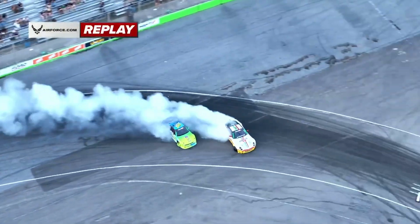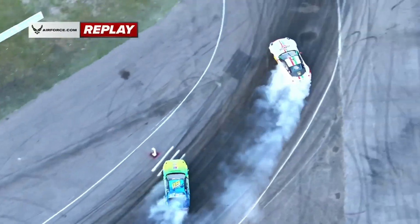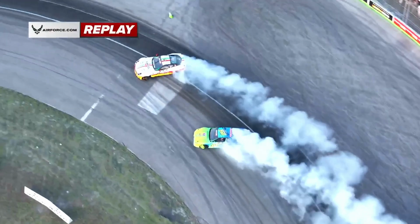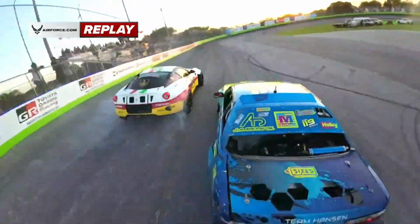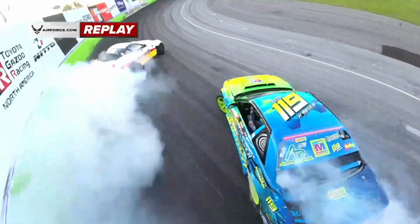Really, really rubbing it now. Rudy does get lost in the smoke here. Fede does punch that inner clip just a little bit, and then Rudy kind of gets lost in the sauce. And you can see there, Fede does get a little bit up onto the bank. They are allowed to go 2 wheels off up into that section, but not 3 wheels. So wasn't too bad. I don't think that's going to fall under an incomplete when it comes to Fede's run.